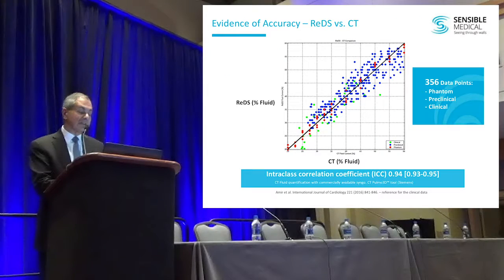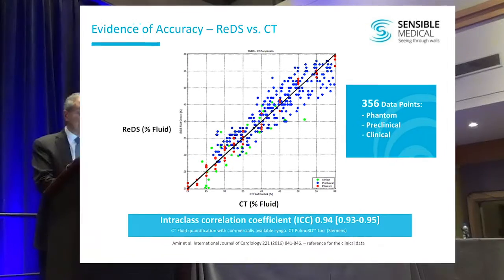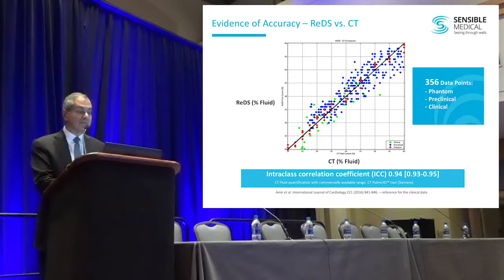And you can see the published data here demonstrating a very strong correlation between ReDS fluid assessment and that assessed using computed tomography. There are 356 data points here from phantoms, from animals, and from humans with various degrees of wetness or dryness of the lungs. And you'll see the very tight correlation with an interclass correlation coefficient of 0.94.